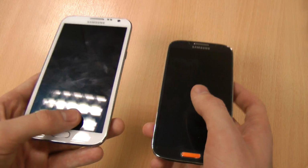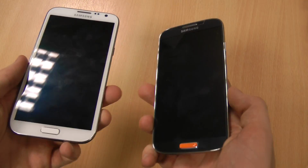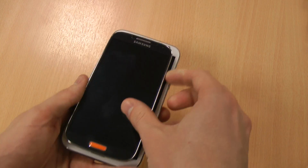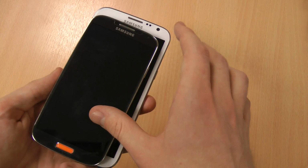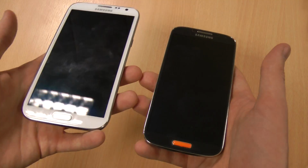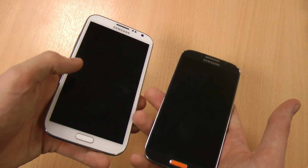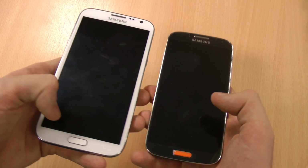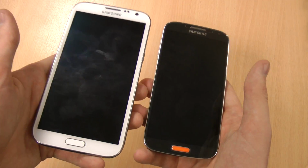The Note 2 has a much bigger screen, 5.5 inches, compared to the 5-inch screen of the Samsung Galaxy S4. So half an inch difference in screen size, and lining them up, you can see that there. It's measured across the diagonal, of course. Now, the S4 actually has Gorilla Glass 3, which is advanced from the Gorilla Glass 2 that's on the Note 2. For those that don't know what Gorilla Glass is, it's basically a really tough screen, almost impossible to get scratches and cracks on, although it can happen.